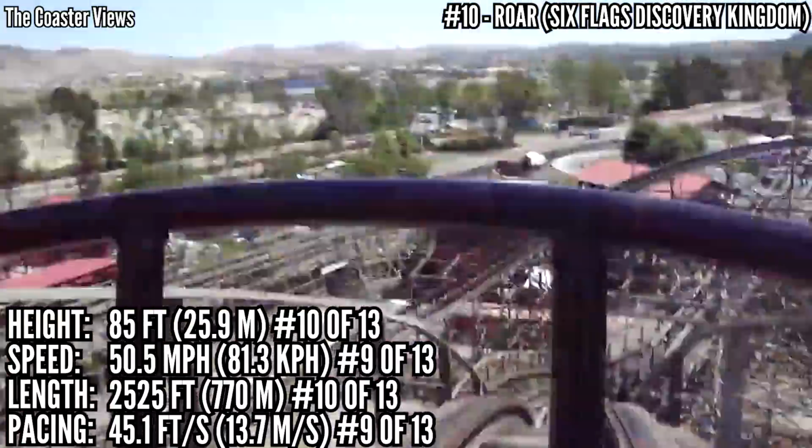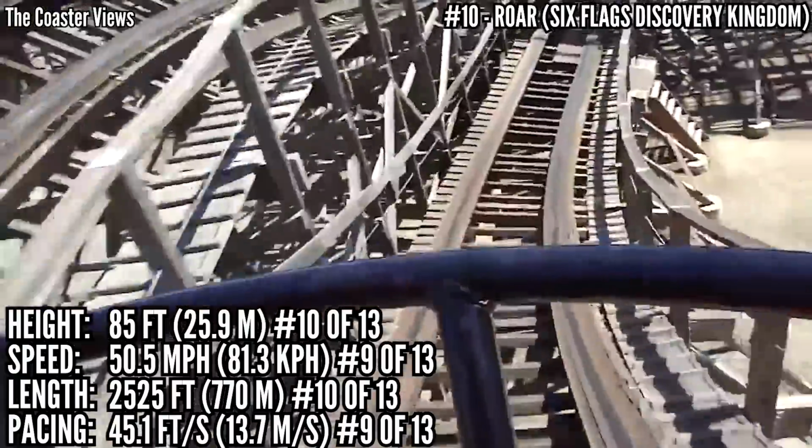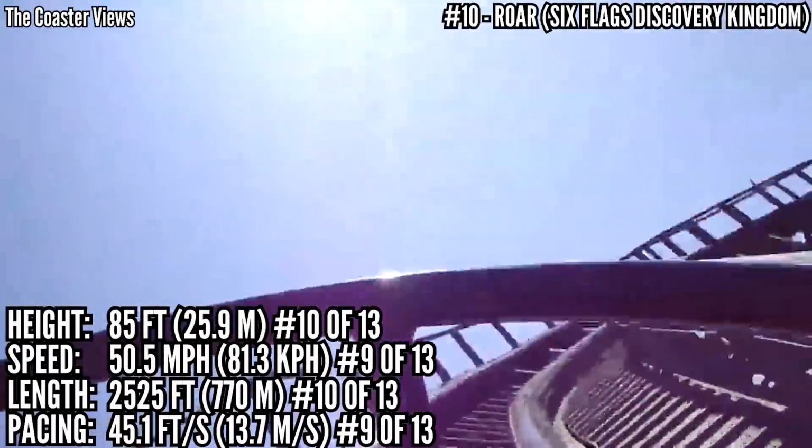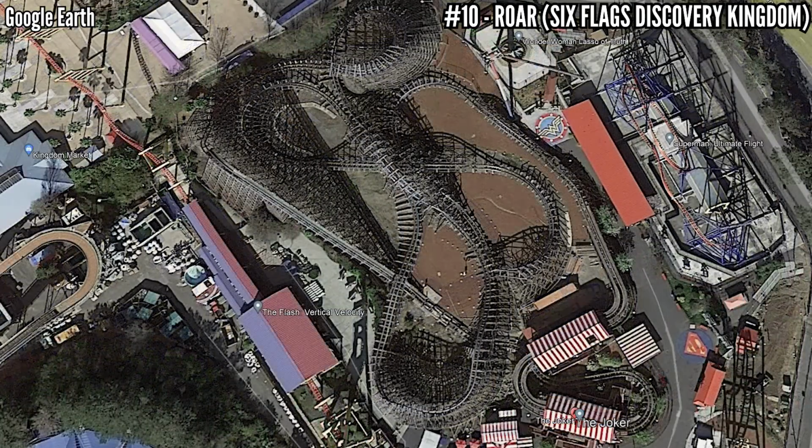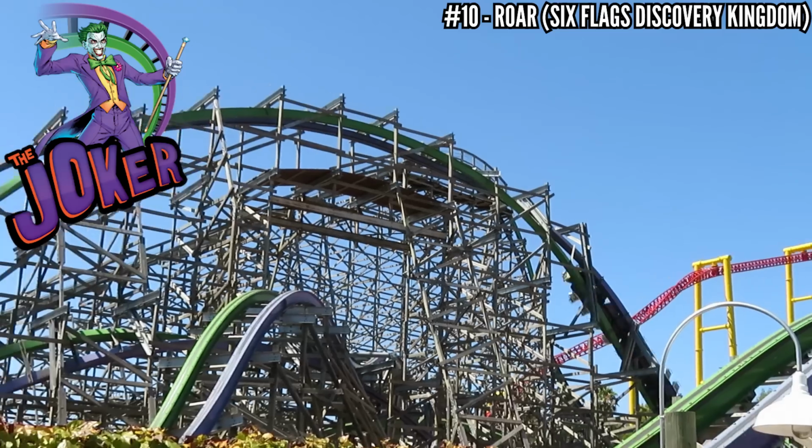This seems to have been one of the more popular coasters to get RMC'd, given it wasn't very old and one of the better rides in the park. But Six Flags opted to get Discovery Kingdom something new for the 2016 season, and now we have the very unique hybrid, Joker.